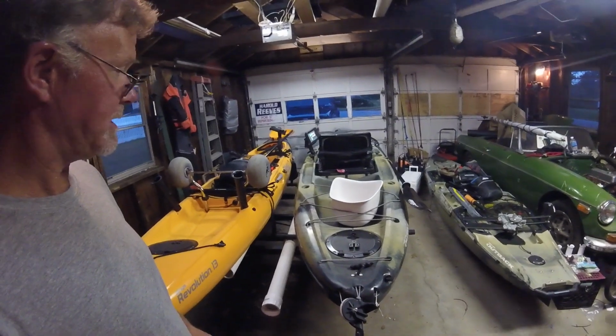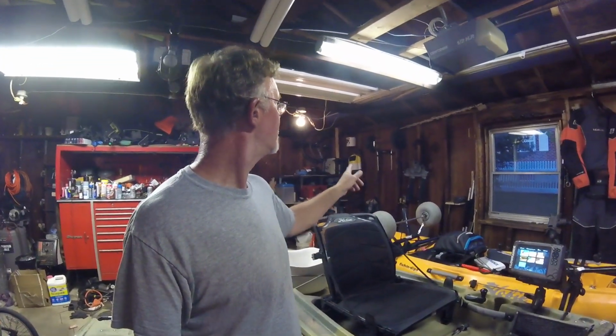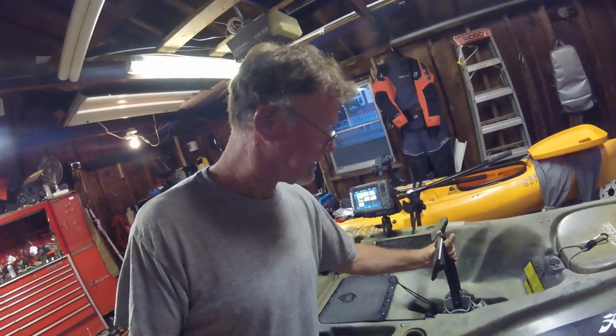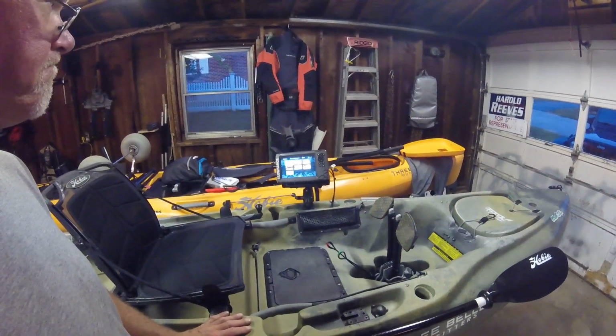So it is a 2018 hull. The seat is from a 2017. I had that warranted, so they sent me a new hull. So it's supposed to come with the old first 180 drive, but I'm going to keep that, and I'm going to give the arc drive that came with either the Revo or 2019. So you're going to get the new arc drive. This is the brand new Hook 2 7-inch that I just got. I've used it once or twice, that's it.